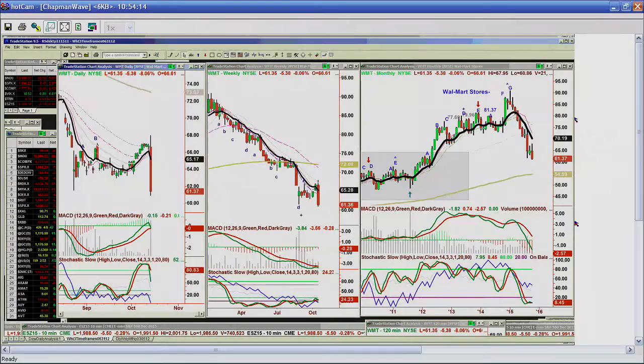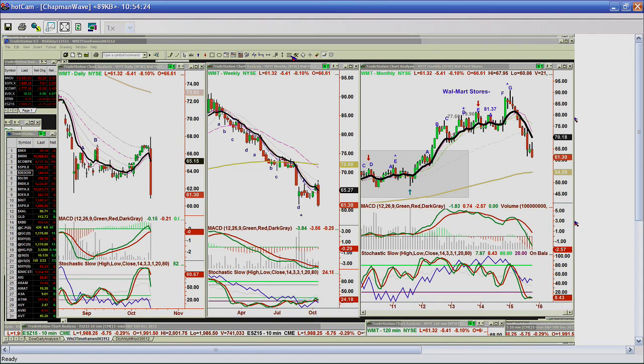Folks, we're looking at Walmart down 5 at 61.30, and most importantly, it is breaking key support on the left. It made a peak G in the Chapman Wave back, and that was January, I think. Yeah, January it went to 90.97. Let me just type that in here. 90.97.